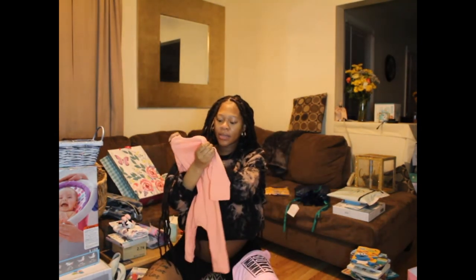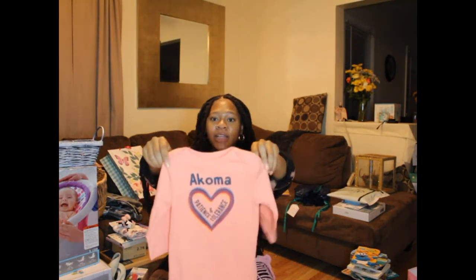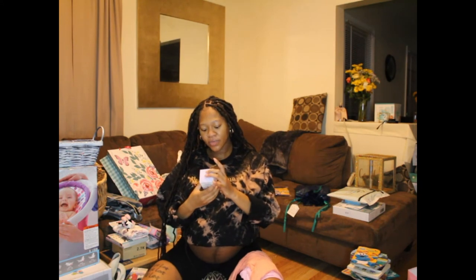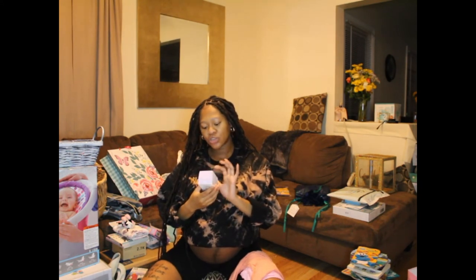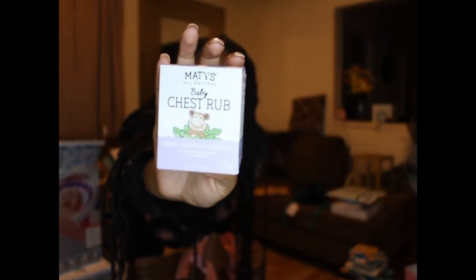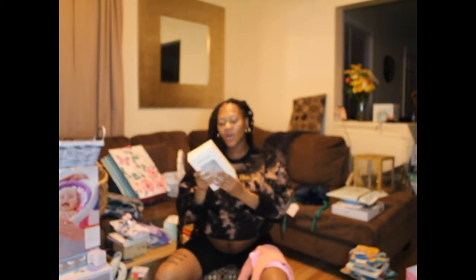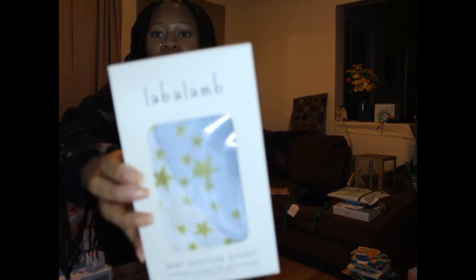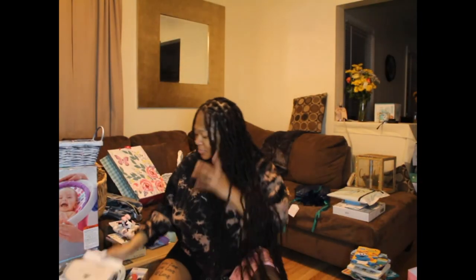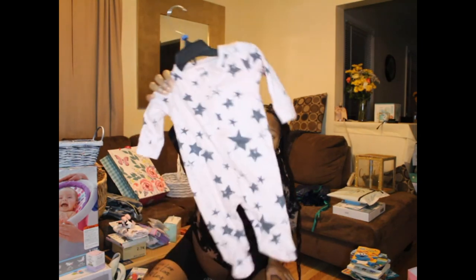The Akoma, it means patience and tolerance. But I really like this, so I'm glad I have two. She got the chest rub. Gently comforts and soothes the baby. I'm gonna use this every time at night for her when she gets out the bath. She also got the baby milestone blanket that I want. You can't really tell, but it's also celestial. Oh, there we go. Got like stars and stuff on it. Another pack of bibs. A little starry onesie. And another pack of white onesies.